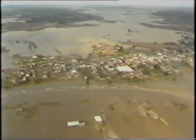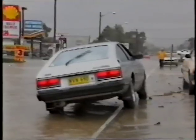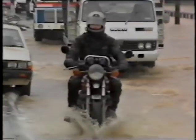Flooding in the valley, which incidentally is not usually covered in insurance policies, can cause hundreds of millions of dollars damage and disruption to the lives of people who live in the Hawkesbury-Nepean Valley.